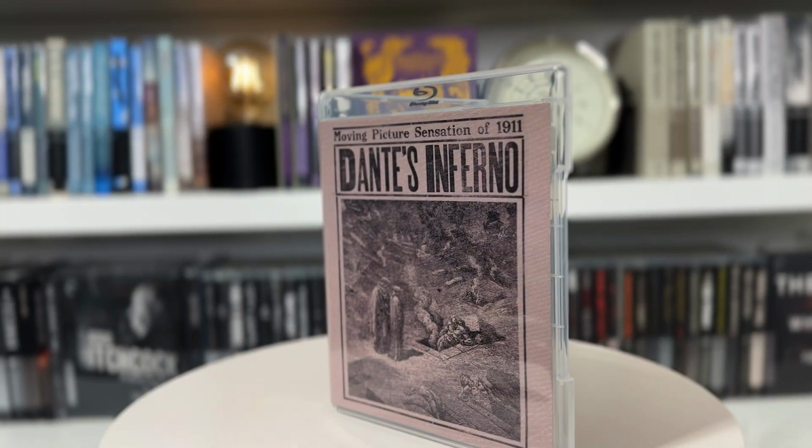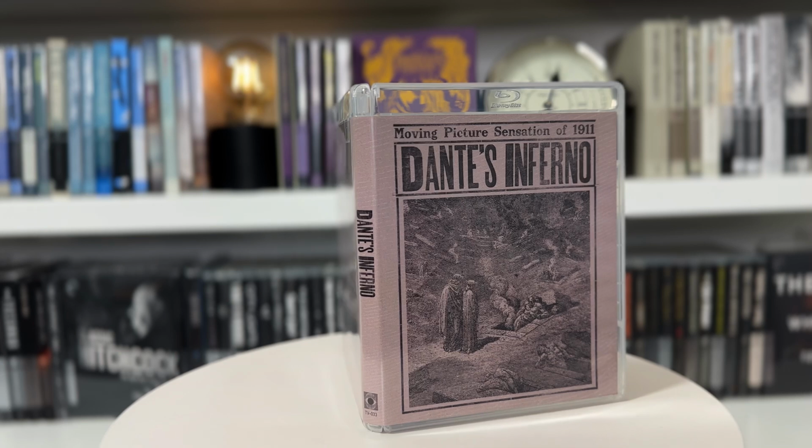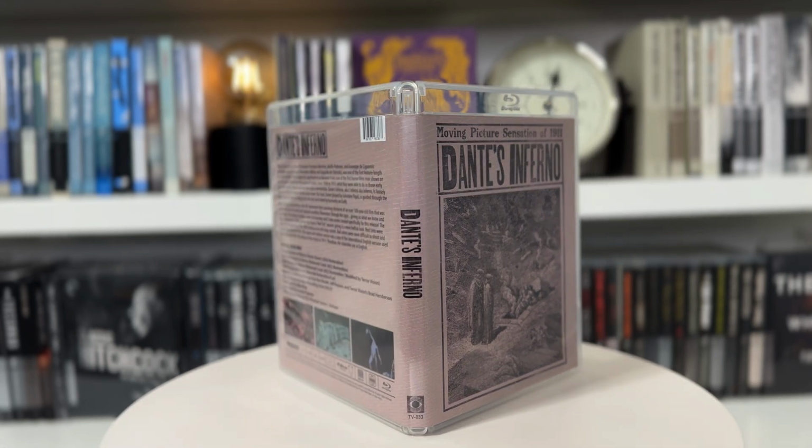And here is the disc art. Look at that. Like an engraving right there on the front. It says moving picture sensation of 1911, Dante's Inferno. Like I said, this is an Italian adaptation. It has 3 different directors whose names I will not attempt to say because I will absolutely butcher them. But you can read all about it on their website.